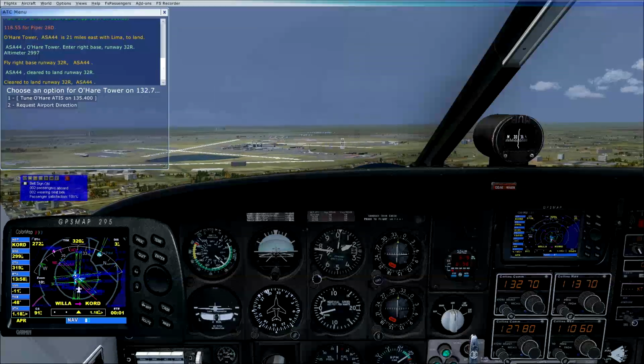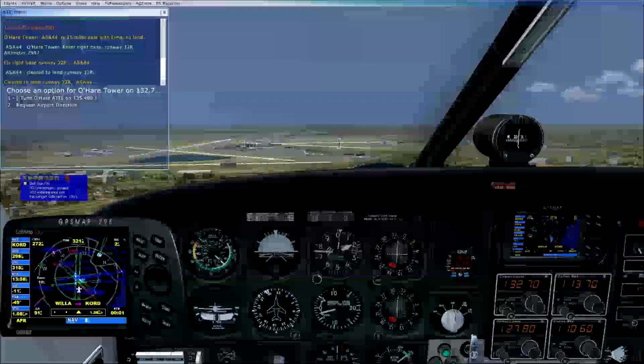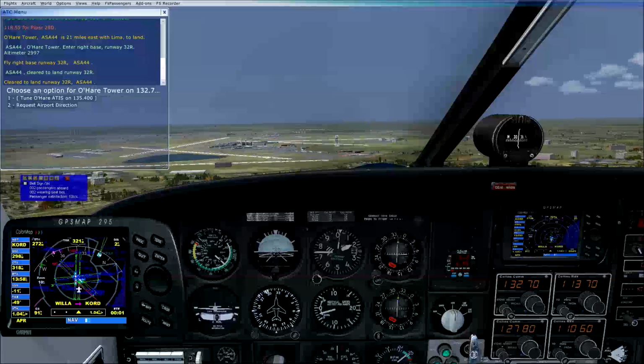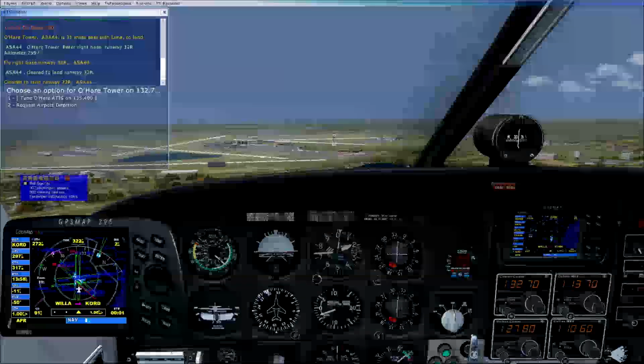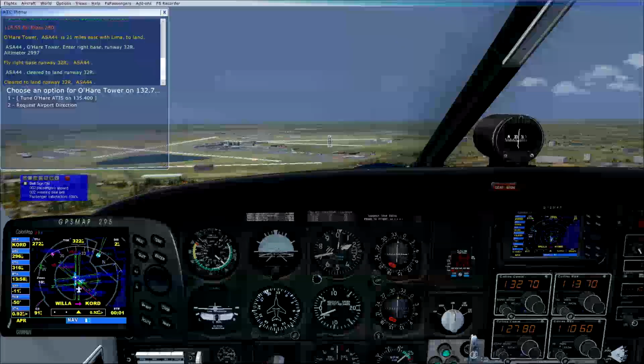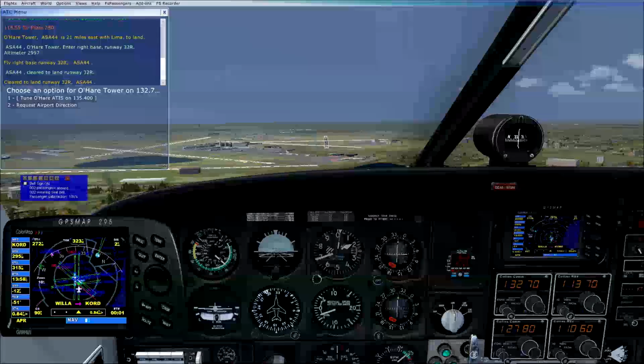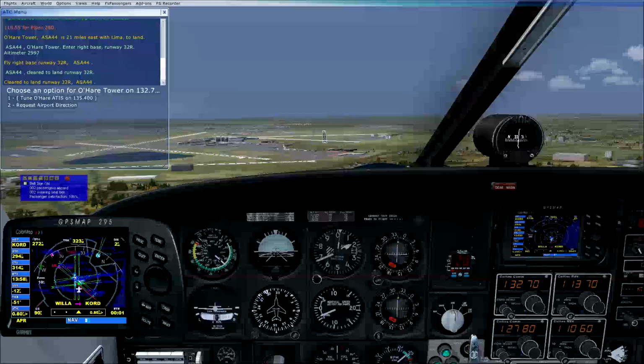I don't see a localizer on this runway. This is all visual. Not localizer, PAPI lights. You guys are probably screaming at me. You don't use a localizer on VFR approaches. I meant PAPI lights. I'm sorry.